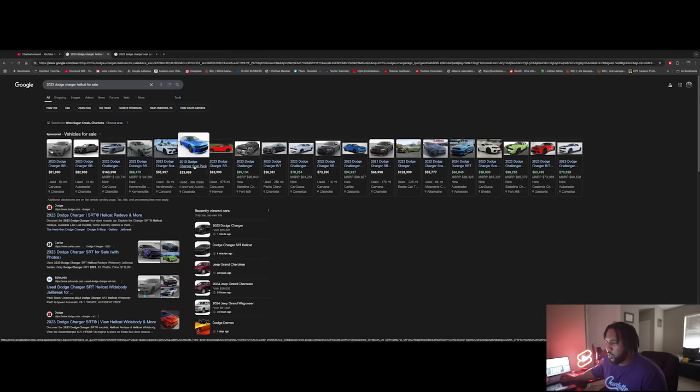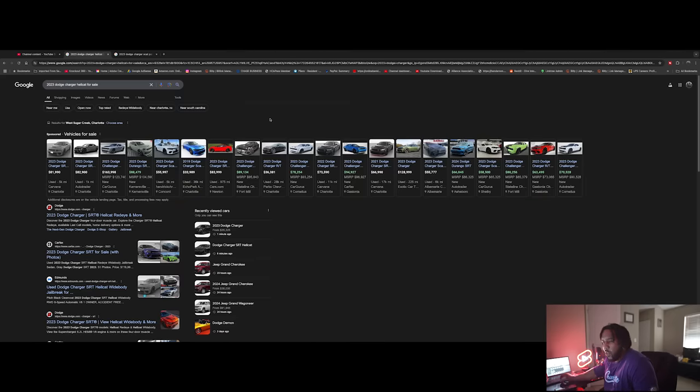2023, this one's used. They got a brand new Hellcat slim body. You're going to see some slim bodies for sale. And as soon as I said that, a wide body popped up. 78, another slim body. That's a Scat. This is a slim body. So you're going to see some slim body Hellcats for sale. But not many wide bodies and not many slim bodies. But you're more likely to see a slim body brand new than a wide body.